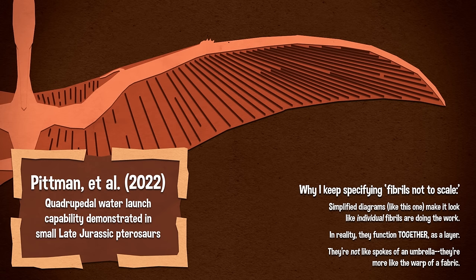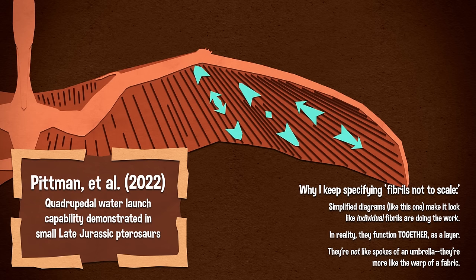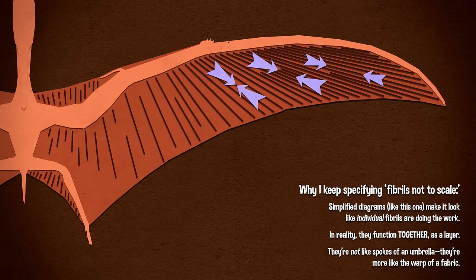Pittman and co-authors in 2022 synthesized a couple of theories about the function of this. When the wing is slack, the fibrils would load in tension, which would mitigate membrane flutter and be useful during an upstroke or when it's adjusting its span. When the wing is pulled taut, the fibrils would load in compression, and the ones near the tip would pack more tightly together. This redirects spanwise tension in the finger inboard towards the hand, which is useful in cruising flight.